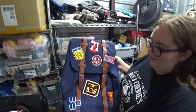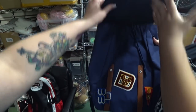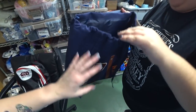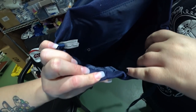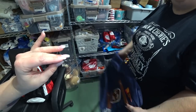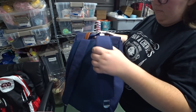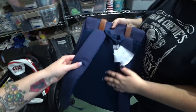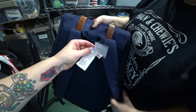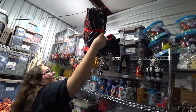Oh, I like this backpack a lot. It's the WDW patch backpack. It has all the patches. It's got a little itty-bitty zipper on the inside. Yeah, it's got about the same space as the Rebel backpack from earlier. It has padded straps, and it's simulated leather. $24.99 instead of $50.